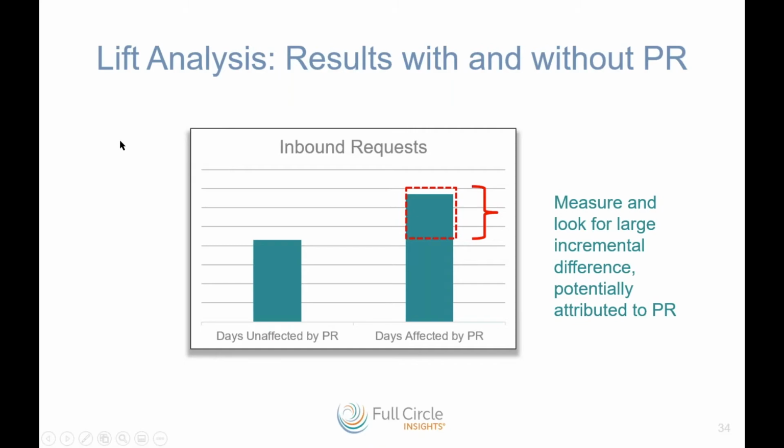And one of the things that we looked at was days that are affected by PR and days that are not affected by PR. And you can see here that we did a count of days unaffected by PR and a count of days affected by PR. And what you could see is that the number of inbound requests significantly increase on the days affected by PR. And so that could potentially be attributed to press relations activities.